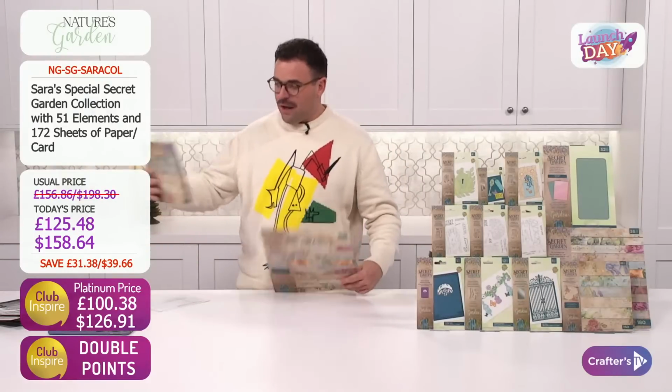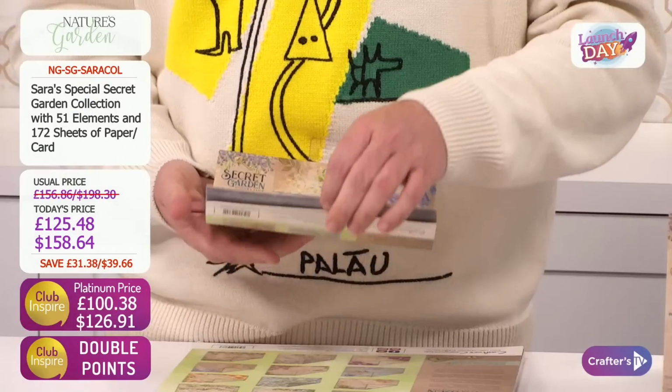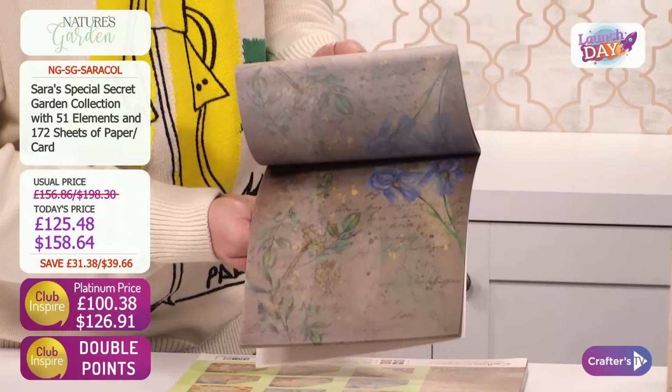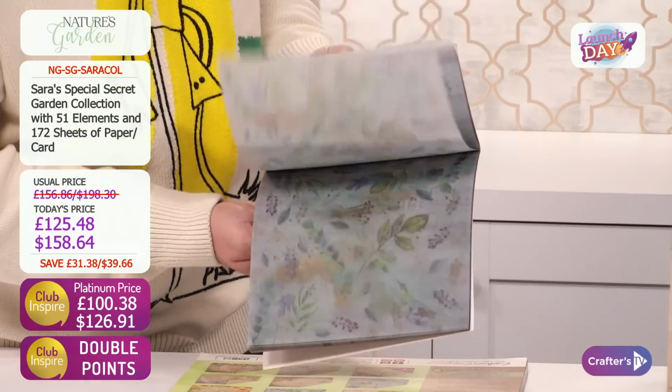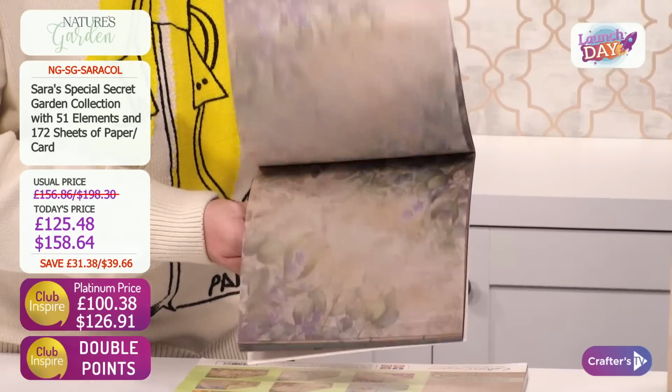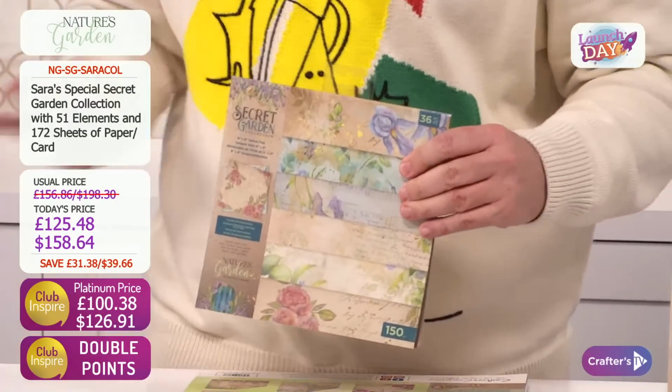You then also have your 8 by 8 vellums here too. And the vellums are great. Lovely to have them in this 8 by 8 size. I think they work so well. And again, imagery that isn't the same as a 12 by 12, but absolutely complements it beautifully as well. So you're going to get 36 sheets of that in there.